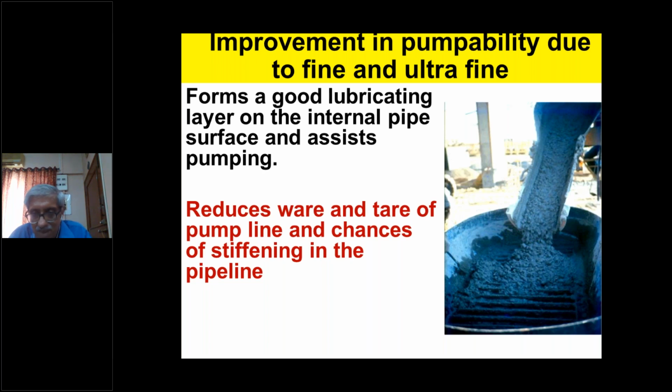This grating is meant to arrest the oversized materials, and it is also put there for the safety of the pump operator, because if he accidentally puts his hand inside, there is a blade rotating inside to churn the mix so that its consistency is constant and workability remains good. What used to happen was, in spite of several requests to the pump operators, they would remove the grating, and hence we had to weld the grating to the pump and cut the weld whenever maintenance of the pump was required.